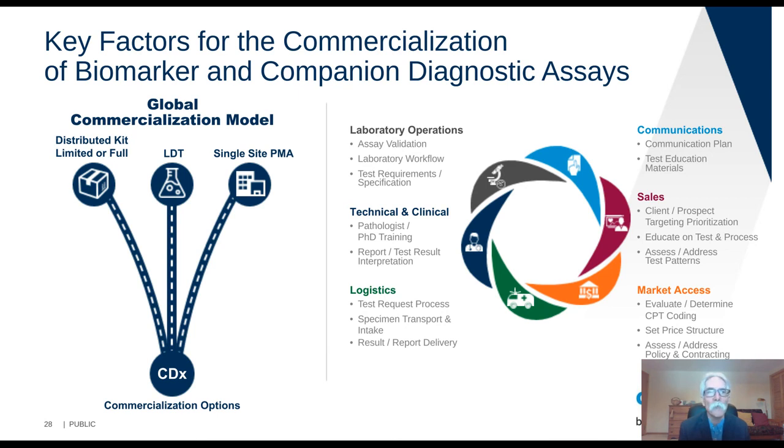Are the appropriate lab staff, including pathologists, trained on the complexities or the nuances of the assay? Are reports ready to go out? Can we take samples from the patient, liquid biopsy, tissue sample, and move them to the laboratory appropriately so that data can be generated and the test results can go back in a timely fashion so patients can receive the novel therapeutics that they are in need of? Can we educate and communicate appropriately so that all parties understand how the test works and what value it provides?